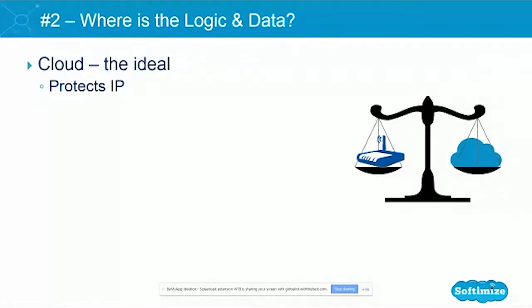If you put it in the device, you are vulnerable. Why? Because any hacker can buy your device, put the device in his lab, and attack it until, after 10,000 tries, they will break it, and they will understand and take your algorithm.